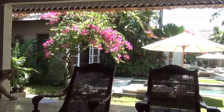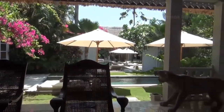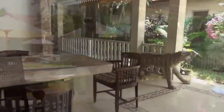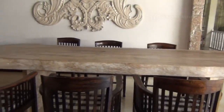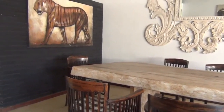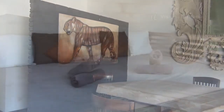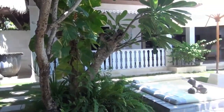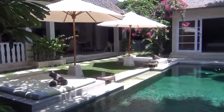On top of this, the villa features beautiful tropical pavilions with thatched roofs and an amazing traditional arts collection. With four luxurious bedrooms, this holiday retreat is perfect for families or groups of friends to have an unforgettable holiday together on the enchanting island of Bali.